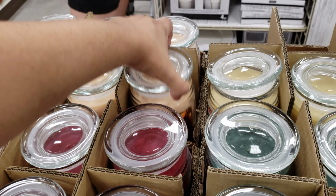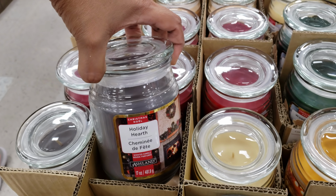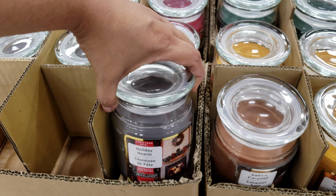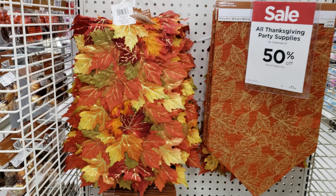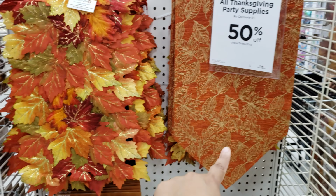And I think that is it. Cider donut. Wow. Okay, they got quite a bit going on here in Michael's. Holiday hearth. And what is this one? Oh, same one. Okay. Salted caramel. All right, 3 for $10, you guys. Definitely not bad. 50% off Thanksgiving. We got table runner, $15. That one's going to be $30 over there.